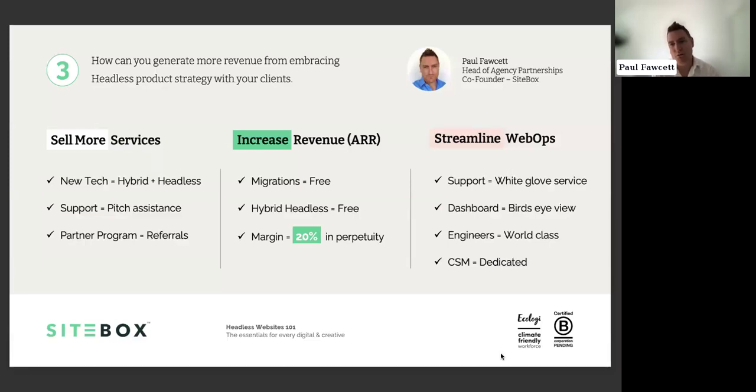As Kasia has alluded to in the training of the dashboard, when we streamline the web operations, the support is a white glove service. We're on hand to assist you, train you, and educate you on how best to streamline and create that operational efficiency. That dashboard is a bird's eye view, a centralized view of all of your instances, all of your websites, governed and controlled by users and permissions. And our world-class engineers will be able to assist you in setting that up to help you control, configure and maintain that operational efficiency.